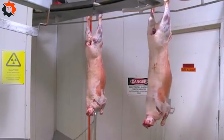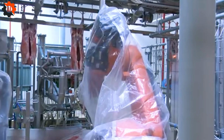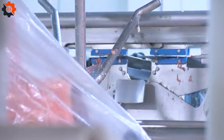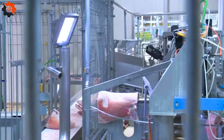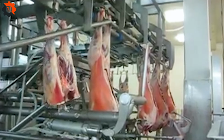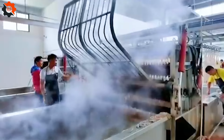Now, let's dive into the final steps of goat meat processing. This plant produces 2 main products: frozen and exported whole goats and sliced meat packed in boxes. Let's check out how it's done. First, the goats are carefully prepared by removing the leg bones, skin, and fur. Once cleaned, the goats are segmented based on their intended use.